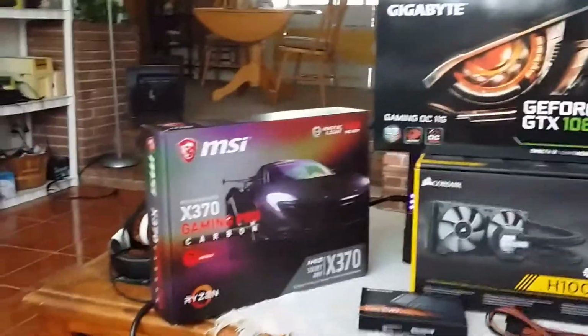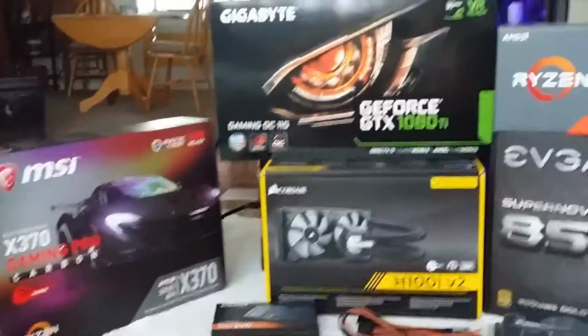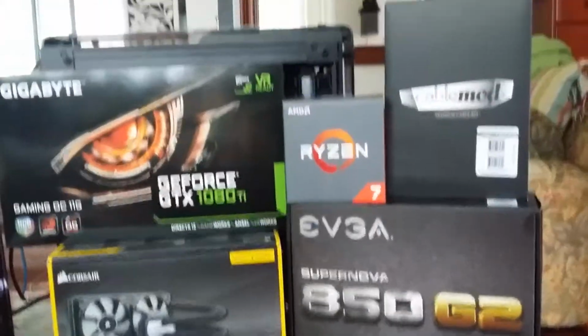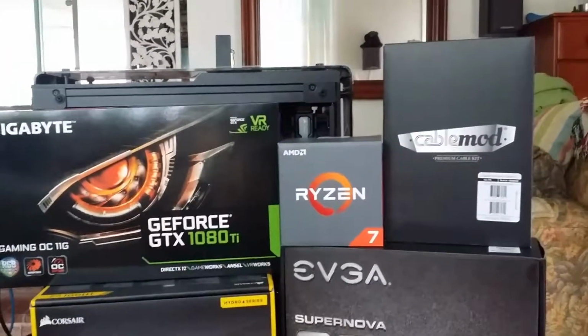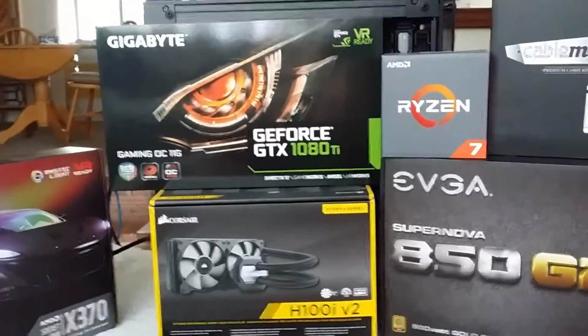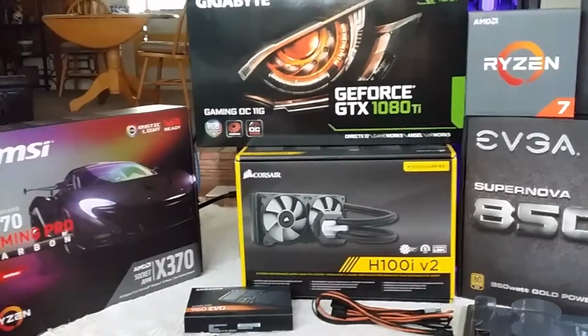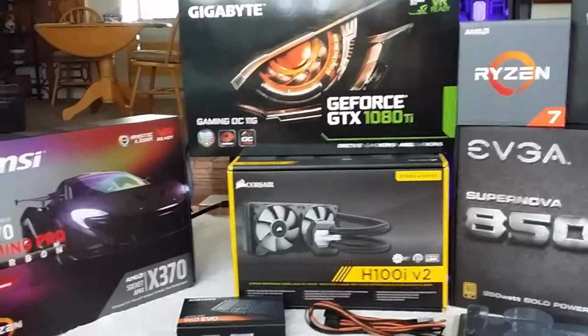I'm going to do a video shortly with the innards of the computer and it working, which it's back. You can see it flashing a little bit back there. It is working right now. It's not fully done. I still have to get a couple more Corsair RGB fans. I might get 3 more.